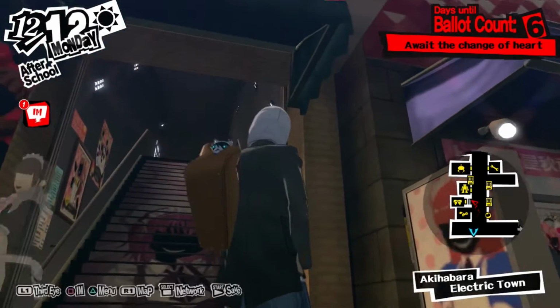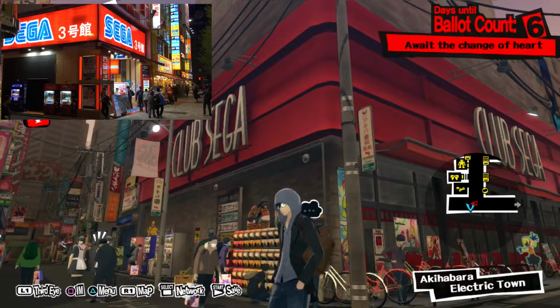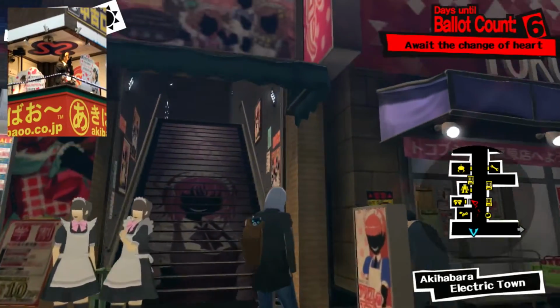This was one of those areas that was close enough to its real life counterpart, but it still wasn't 100% accurate, especially with where the Club Sega was located, since the Sega arcade street in that location was more towards the front street, although the maid cafe was exactly where it was supposed to be.